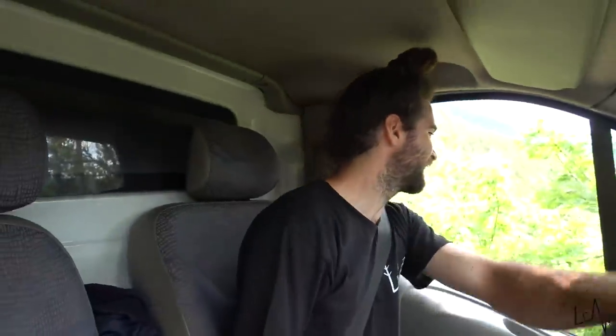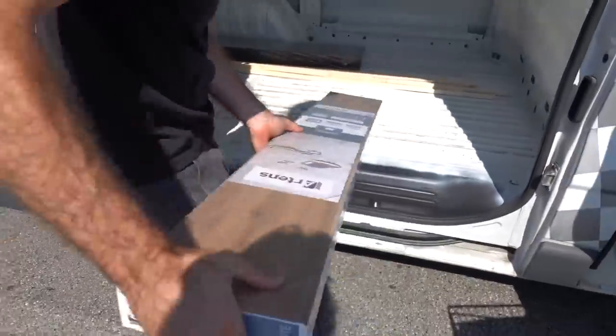We're going to buy some materials, we're going to buy the foam and everything we can find today. Let's go! Let's get dirty and have some fun! And we bought the floor as well.